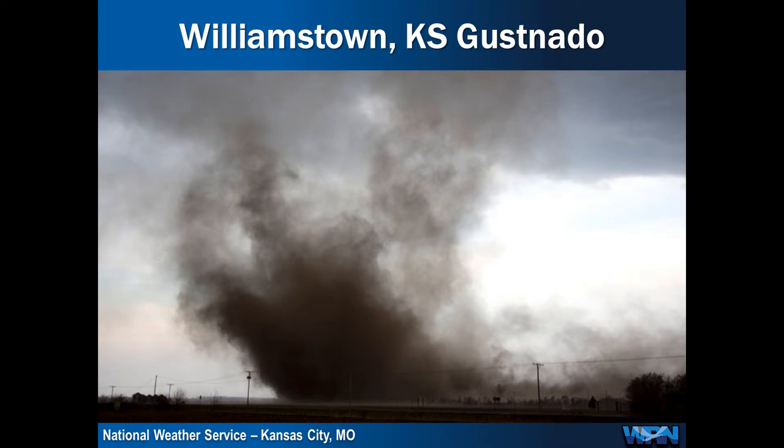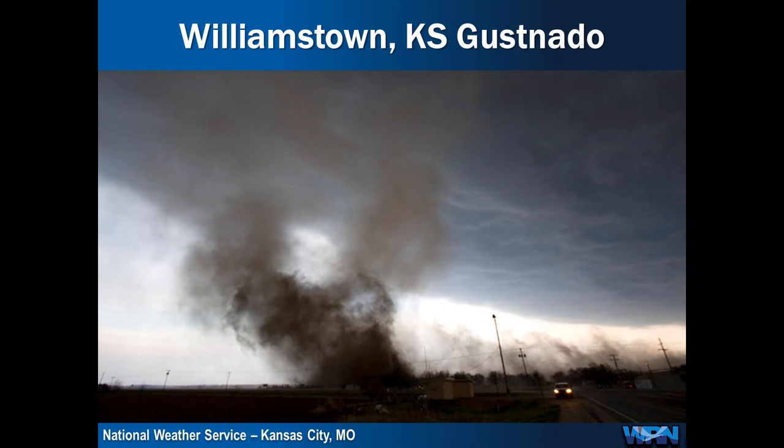So this is an example of that one we were just talking about in Topeka's area. It's moving over a recently plowed field, so it's picked up a lot of debris and makes it look pretty threatening. But if you look above the surface, you really don't see a connection to the cloud base, and it looks like maybe it's broadening aloft, doesn't look as threatening. Especially if you move forward in time, you can see that moving outward. That dust that's getting kicked up doesn't look quite as funnel-shaped, not connected to the cloud base.